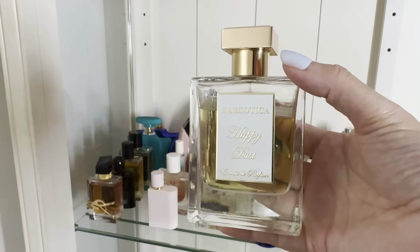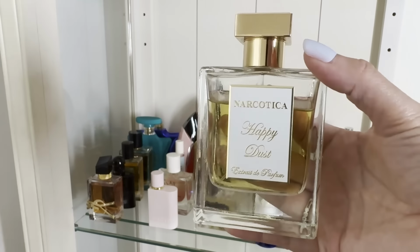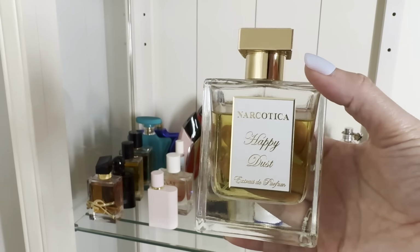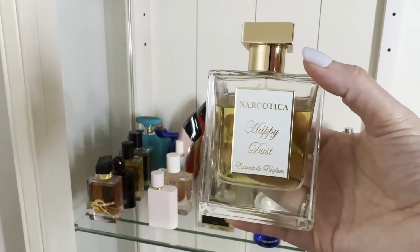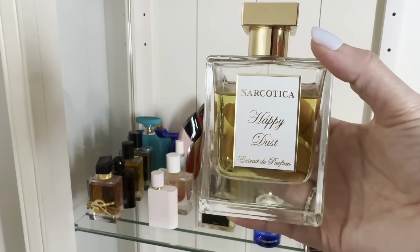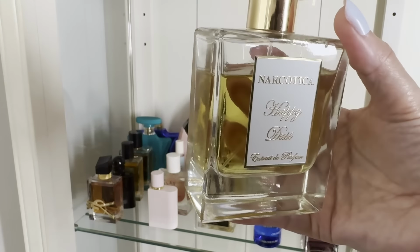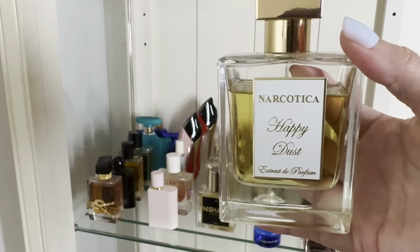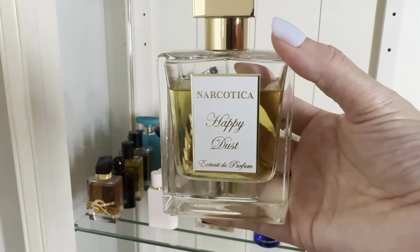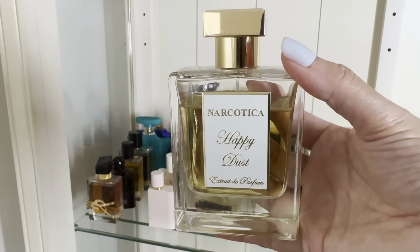And then we also have Happy Dust by Narcotica, and this is another one that I wasn't sure about when I first got it. I couldn't recommend it to you guys at first because even though it smelled amazing, the performance was horrific. I could barely even smell it when I first got it, but that has definitely changed. As you can see, I have dipped into this fragrance multiple times. It is a beautiful matcha green tea, beautiful vanilla fragrance, and the performance is way better.